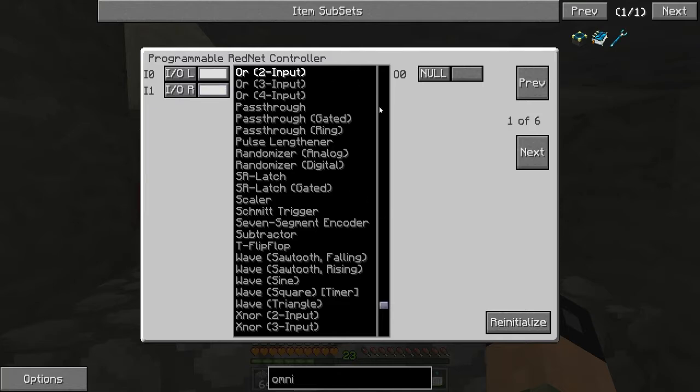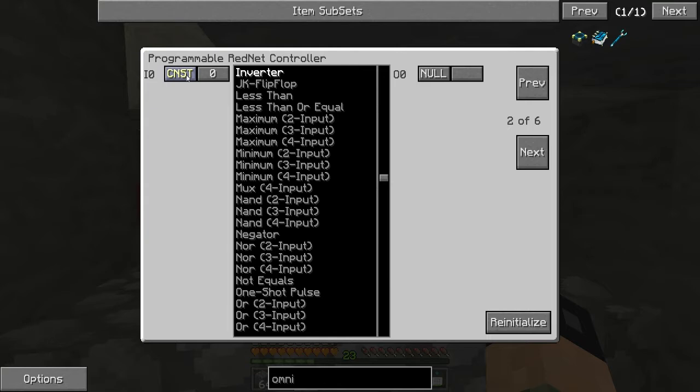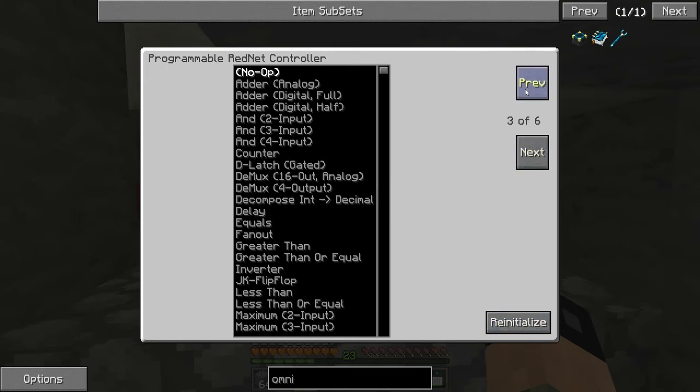So actually, you know what, we're going to invert it. So we're going to stick this into a variable, because if the redstone is on, then the drawbridge is going to be out. And we want that out by default. And when we walk on the pressure plate, we want it to open. So we're going to stick the output into variable 0. So then we go to the next page, and we do an invert. And we take variable 0, and we invert that. And we send it up. And that's it. Nothing else.